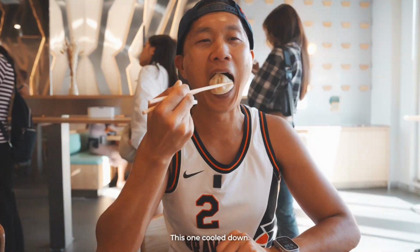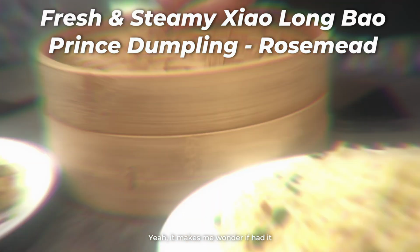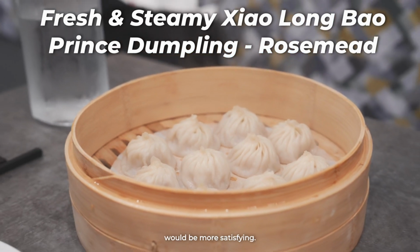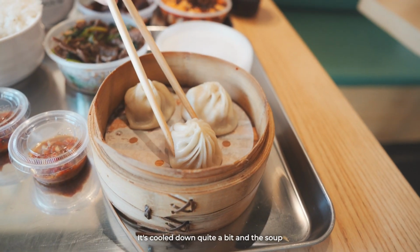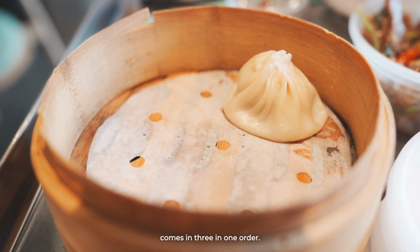This one cooled down. But the outside just tastes very thick. It makes me wonder if it had just come out, it would be more satisfying. It's cooled down quite a bit, and the soup in it was not very memorable. I think it's still juicy though. And it comes in 3 in one order.